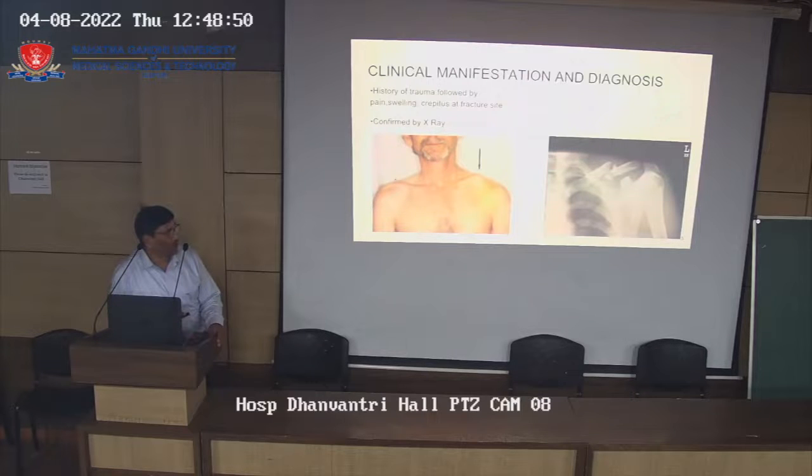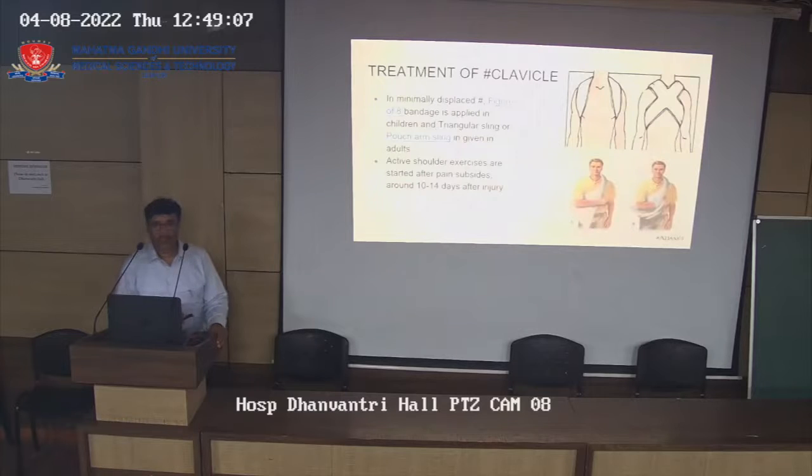And as you can see again, this is displaced upwards, this is displaced relatively downwards, and there is shortening also. It is not a minimally displaced fracture, it is rather a displaced fracture of the clavicle. So how do we treat the fracture clavicle? Most of the time, 99% of the time, it is a closed fracture. It is not an open fracture. And majority of the fractures are treated conservatively by figure of 8 bandage.